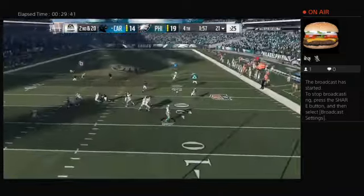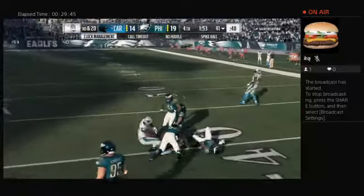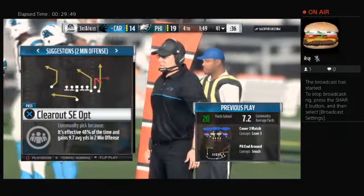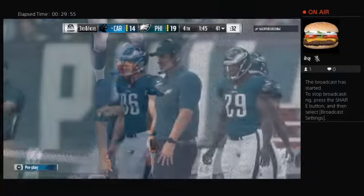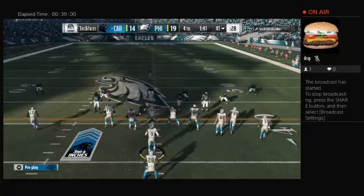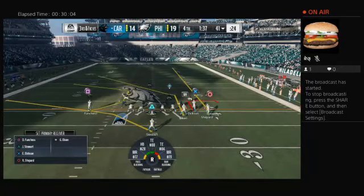Play action. It's Newton. It's caught by Funchess. A big gain there after going backwards, and that'll lead to a 3rd down. I tell you, it has not been his best day throwing the football. He really needs to piece something together here. All will be forgiven if he leads them into the end zone. The offense on 3rd down tonight, they've only converted once in 4 tries.